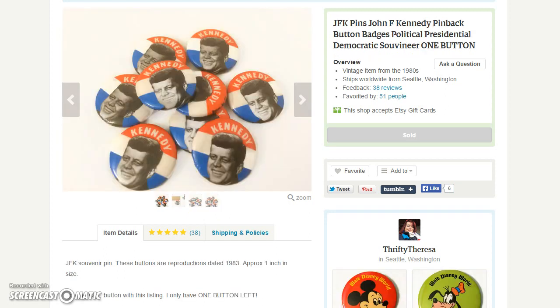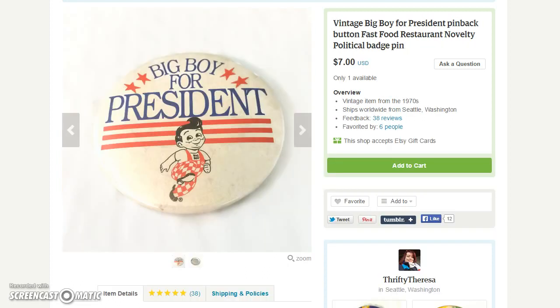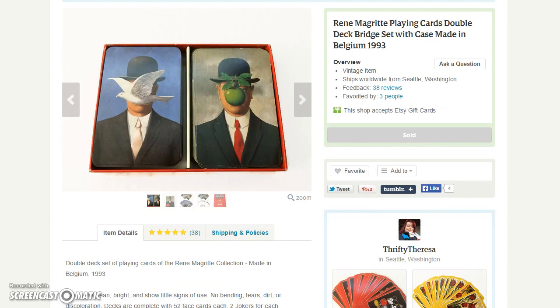Next item was the very last JFK pin. I have sold 9 of them in total. And yeah, so I finally got rid of the last one. These pins sold for $5 each. Next pin was purchased by somebody else. This is Big Boy for President from Bob's Big Boy Burgers. This pin sold for $7.